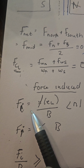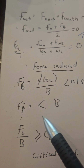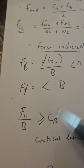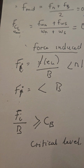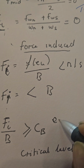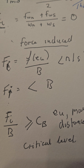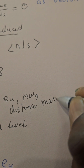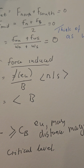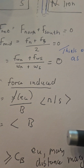But Fi, the critical function, is a function of F, EU over B. It could be north and south. But Fi over B, that means Fi, this attraction force, has to be greater than a certain critical level to pull this. And the critical level will be dependent on the electrons, on the mass, on the distance, and on the magnetic field itself. So that is what is happening. That's all that is happening. I wish I'd realized this back in 2021. So that's how a magnet pulls an iron bar.